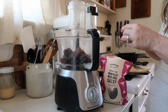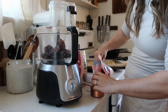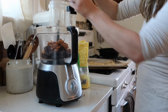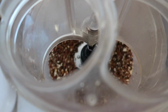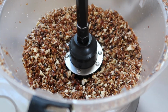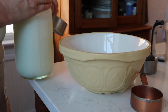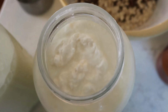I did 6 figs, 6 dates, about 1/2 cup each of almonds and walnuts, and then pulsed that in my food processor. Added that and a cup of oats to my bowl, along with a cup of yogurt and a cup of milk. What is so cool about this is you can reduce the phytic acid by soaking oats. So you can leave this out overnight to gain those benefits or put it in the fridge.